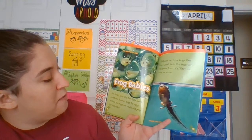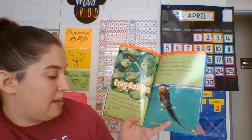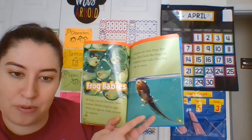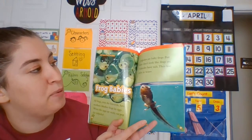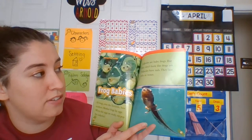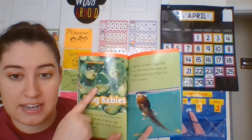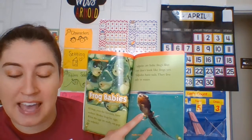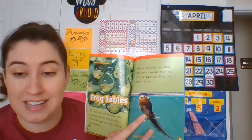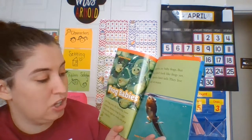Frog babies. All frogs, even the Terribilis, have mothers. Mother frogs lay eggs. When the eggs are ready, out pop tadpoles. Tadpoles are baby frogs. They don't look like frogs yet. Tadpoles have tails. They only live in water. So they start as an egg, then they become a tadpole, and he has to live only in water. He can't leave the water. Look at him. He has a big long tail. A normal frog doesn't have that big long tail because they lose their tail.